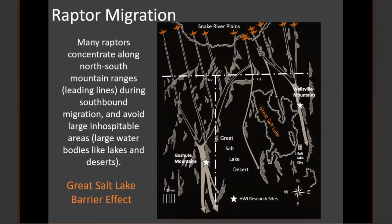In other cases, it could be water bodies along the edge of the shore, and we'll talk about that with Corpus Christi when we get to it. So watch these birds moving south and see how they move as they're going south.